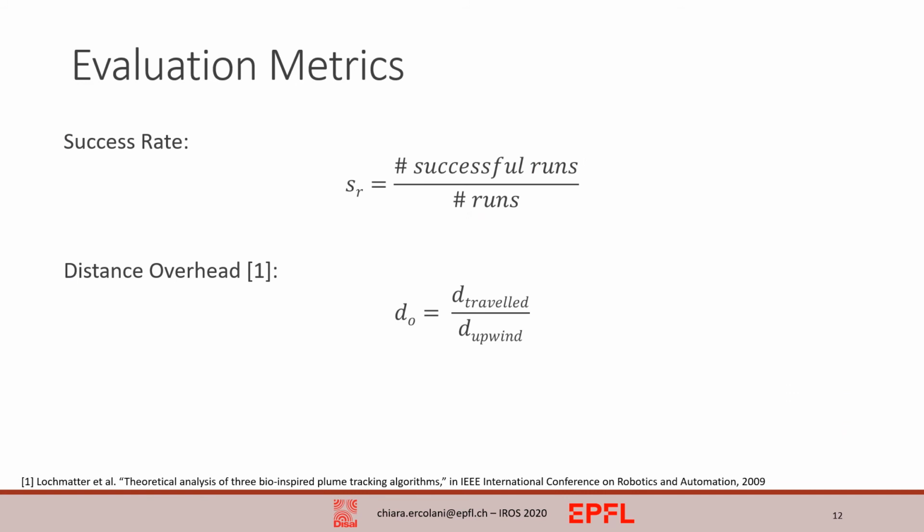We use two evaluation metrics to evaluate the performance of our algorithm. The first one is the success rate, which is the number of successful runs divided by the total number of runs. The second one is the distance overhead, which is the distance traveled during one run, divided by the upwind distance, which is the shortest distance between the starting point of the robot and the position of the source.